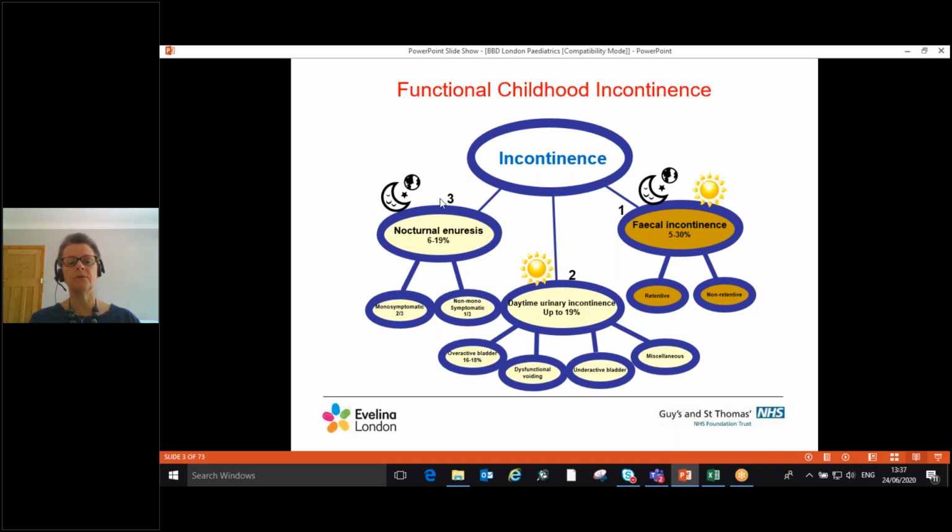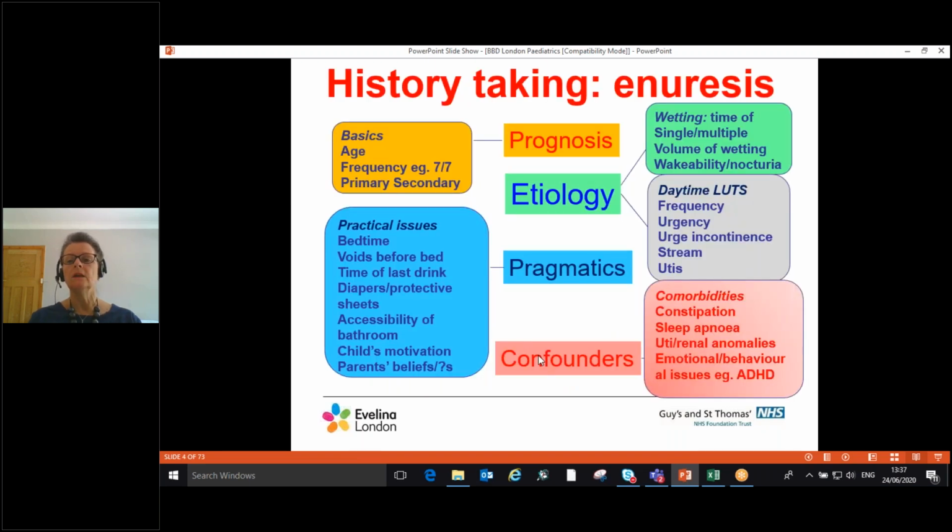It's often quite frustrating for families that arrive with nocturnal enuresis, and in fact you find out that they're constipated and they've got some daytime wetting. You have to persuade them to go back to deal with these other two issues first. So let's think a little bit about enuresis. Lots of community clinics run enuresis clinics, and our thinking about enuresis has changed quite significantly over the last 30 years.